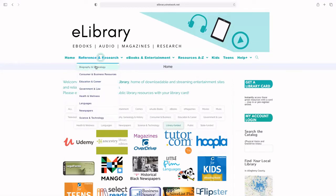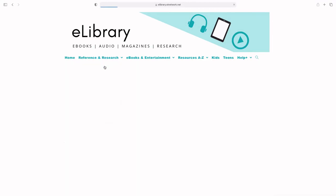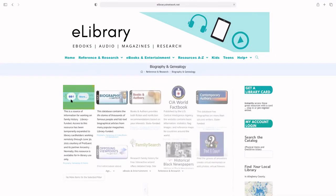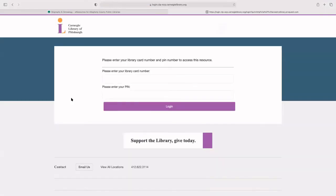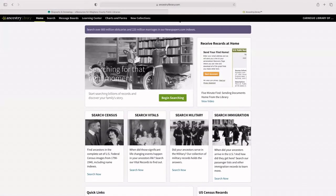But if I go to reference and research or biography and genealogy, I can also find it on a list as well. If I click go, it's going to take me to this website. And just like print books, we all share ebooks here in the county, or e-resources. So I am now logged in on Ancestry. So this is what Ancestry looks like.